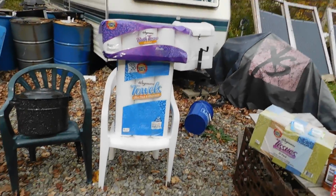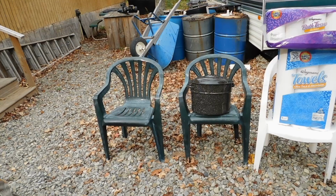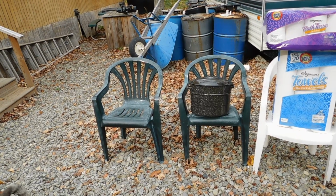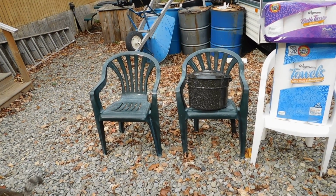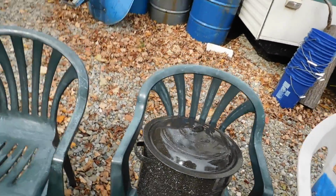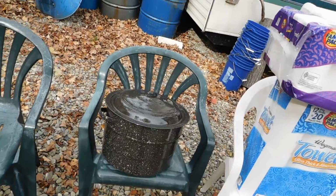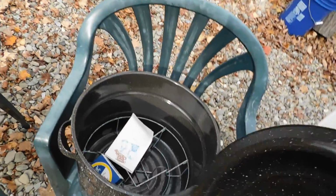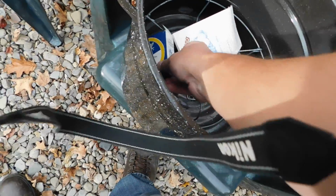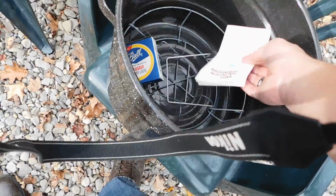Okay, so during the week Heather had asked me about going thrifting. So I told her, yeah, absolutely, we can go thrifting. So we went down to the Salvation Army in town, and she got a couple things that she wanted, but I picked up this. Now, I already have two of them, but I got this for, I think it was $8. It was taped down so you couldn't see what was inside. But on the inside, it's got the rack and also 12 Ball mason lids on top of that, and then instructions on how to use it.